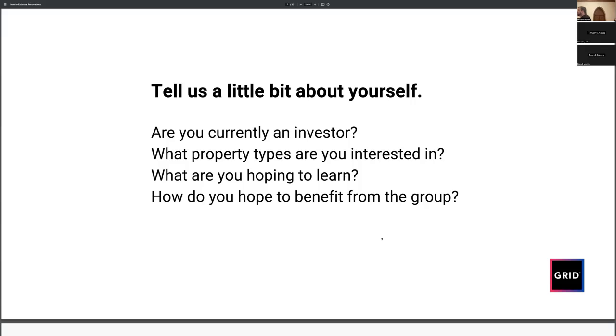My name is Eileen, and I'm a student. This is all new to me. What properties are you interested in? I really don't know yet, but I'm here to gain information on as many of these as I can, just gain knowledge. Every type of different property, living houses, sheriff sales, rentals. So how do you benefit from the group? Just education and networking.